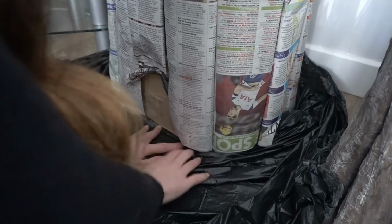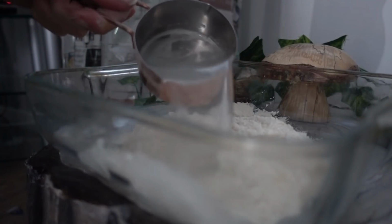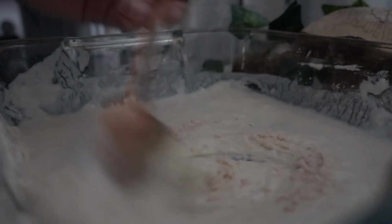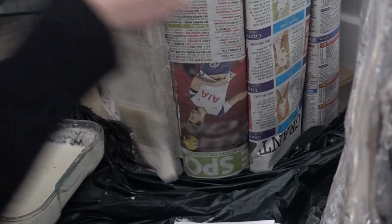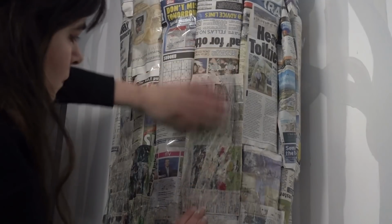The next day, I knew it was going to get a little messy as it was time for paper mache. I used a cup of flour, a cup of water, and half a tablespoon of salt to make mine. I have looked up various ways of paper mache, and it seemed like this method would make the outside sturdier and you would only need one coat for it to be completely stiff.